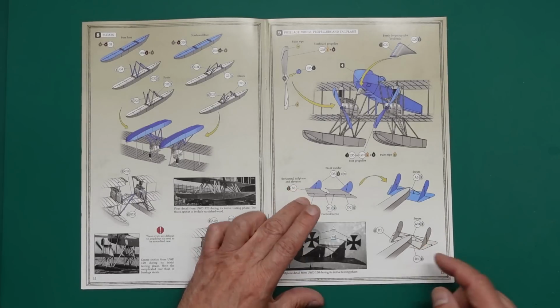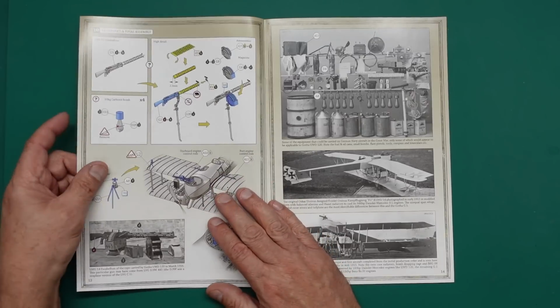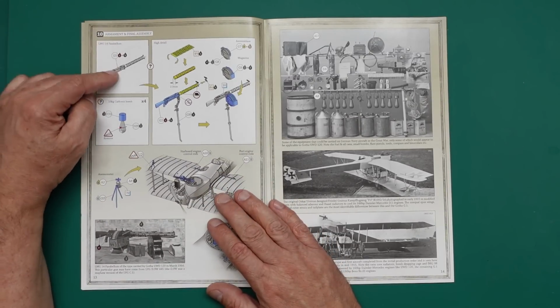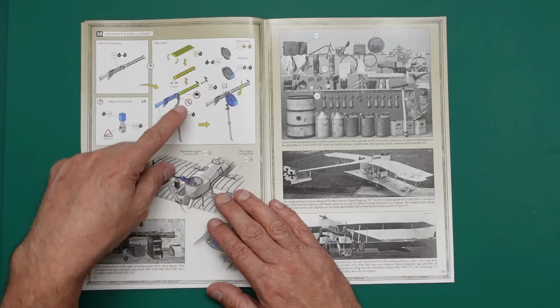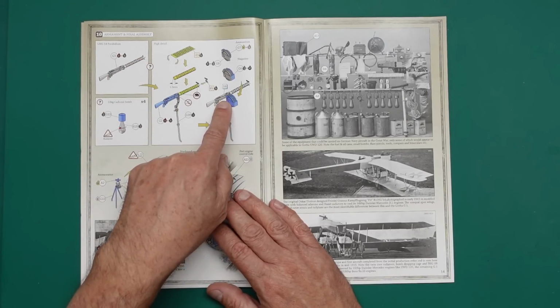We've got some struts going across. That's all going to be quite flimsy. Probably best leave that off until the end. And then we're building up our machine gun. So we've got a plastic machine gun molded in one piece that you can just paint and add on, or you can go for the high detailed version where you've got the barrel there and you roll the cooling jacket. You've got the drum going on there.